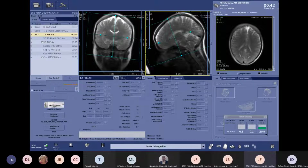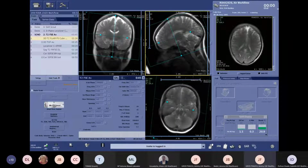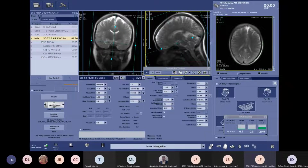AirRecon DL is a deep learning-based reconstruction algorithm, which works specifically on raw data to depict and remove noise and Gibbs artifact. So as we are removing noise, we improve the signal-to-noise ratio, giving the user the capability of decreasing scan time drastically or improving spatial resolution, or even more. Sometimes you can do everything at the same time, improving SNR, improving spatial resolution, and decreasing scan time. And this is available here at the operator console. I will show you this in more detail just after. Let's scan also a 3D T2 FLAIR Cube, also really fast, 2 minutes 26, again using AirRecon DL.